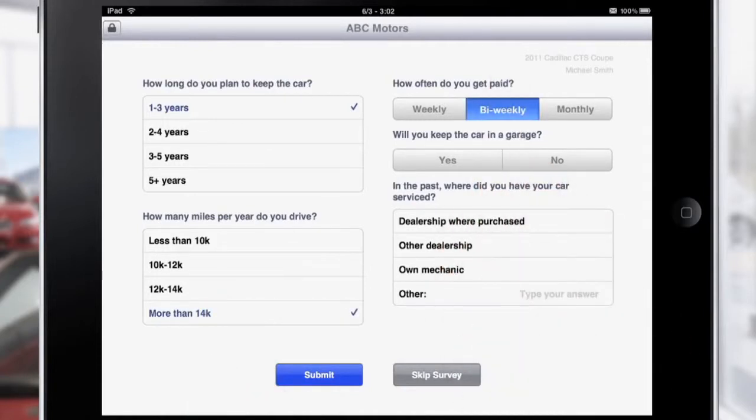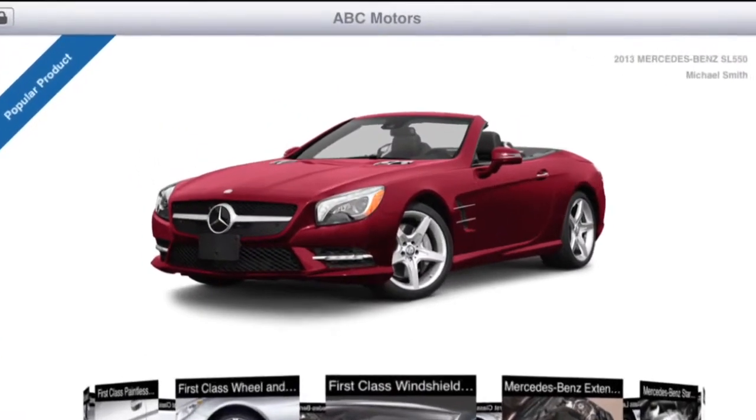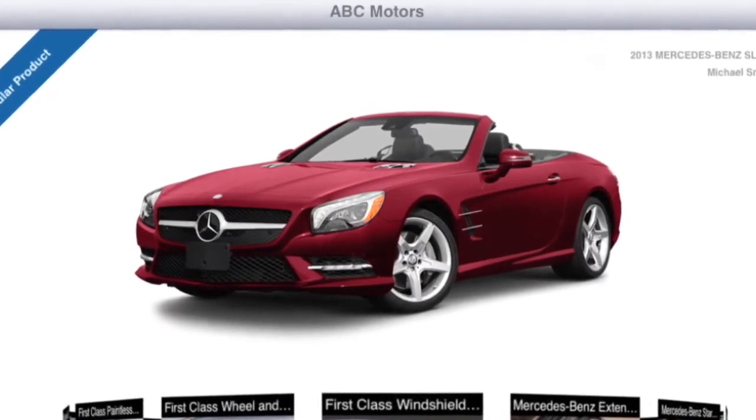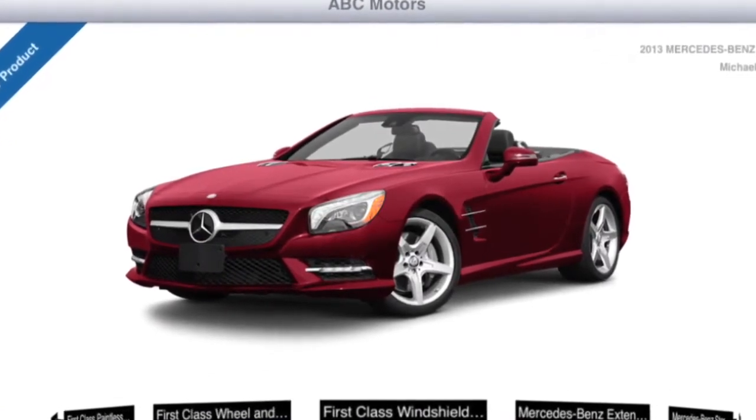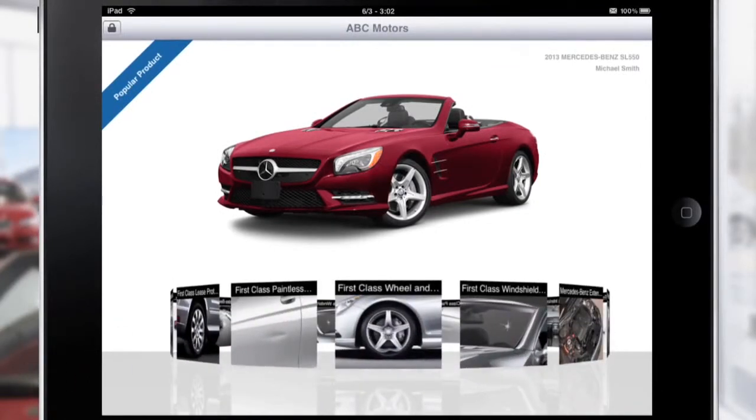The customer submits all of their survey responses directly from the user-friendly touchscreen interface. Once the survey is submitted, the self-guided product tour automatically begins. During the tour, an image of the actual vehicle being purchased is displayed to further enhance the shopping experience. Your customer can then scroll through all available product options.